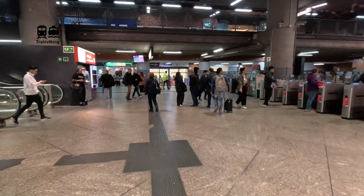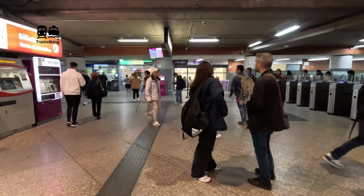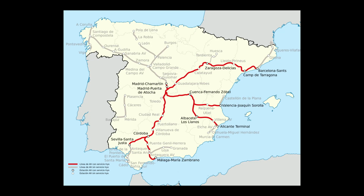This is quite a big railway station where you find the commuter rail, the metro, and obviously lots of long distance trains, both high-speed and conventional trains. This map shows the high-speed railway lines in Spain, and the red lines are the routes where you can find the Iryo trains. At least at this moment. They really want to expand their network. And the same thing counts for the number of high-speed lines in Spain. This will be extended as well in the near future.